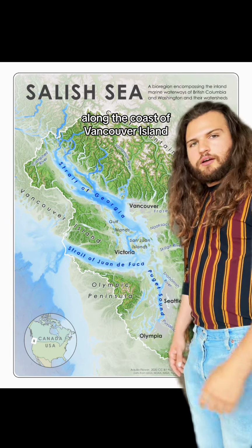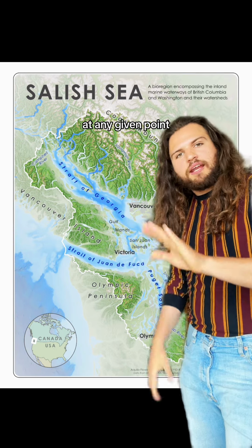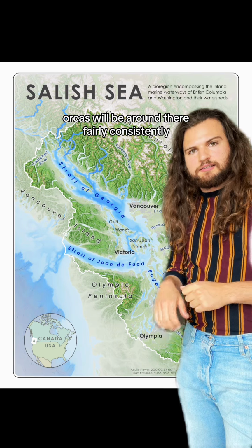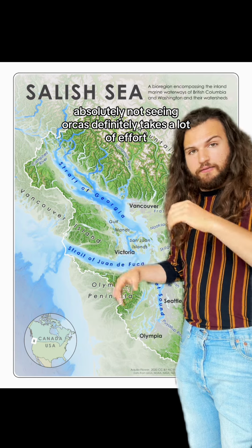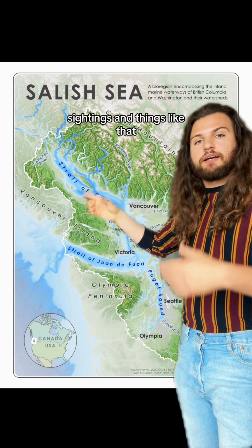Around the coast of Vancouver Island, the best place you're going to be able to see whales from land is Nanaimo. If you go to Dardanelles at any given point, as far as I'm concerned and as far as I have heard, orcas will be around there fairly consistently. When I say every day, absolutely not. Seeing orcas definitely takes a lot of effort, but if you're there, that's going to be the area to do it. Campbell River also has a lot of sightings and things like that.